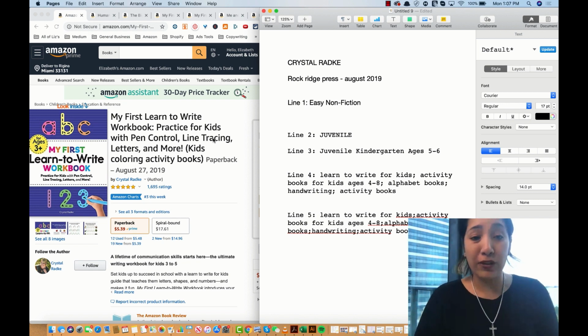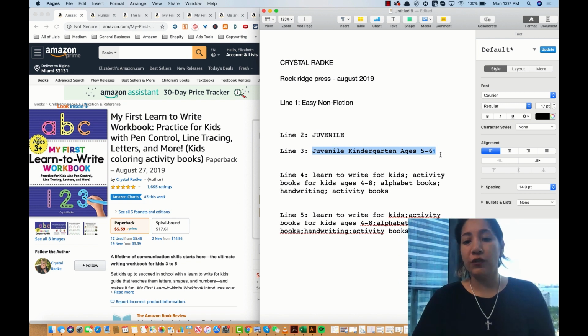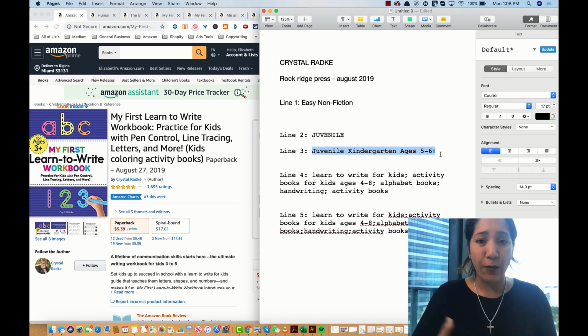As I said before, Crystal Radke has some bread because she's crushing it. Who knows how much they paid her. But here's the interesting thing. Right away, looking at the actual back end, you're going to notice that Rockridge, or whatever their name is, has a very similar format. Line 1, they waste it by putting easy nonfiction. Line 2, they waste it by putting juvenile. And line 3, they waste it by putting juvenile kindergarten ages 5 through 6. No reason, no rhyme behind why they're doing this.